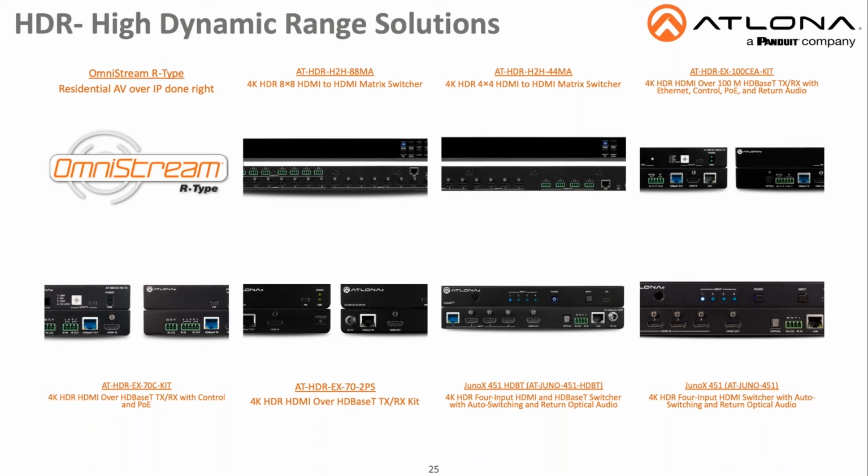If you're in a matrix environment where you need HDMI in and HDMI out, you have the H2H series matrix switchers. That's the second two products here, and these support HDMI 2.0 obviously and HDR formats as well. And then we have a number of HDR extenders in both the 100 meter and the 70 meter. That's the Class A and the Class B HDBaseT chipsets for 230 or 328 feet of transmission distance. So you have a number of options there. And the Juno switchers, which I just talked about, for localized switching of those HDR sources.